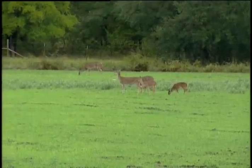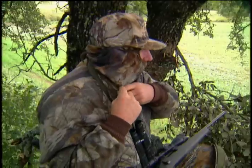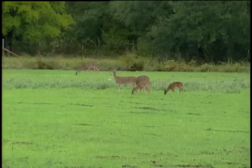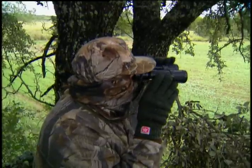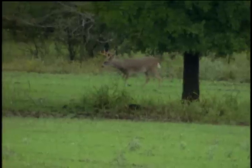Dale's hunting a big green field, and he's already got a lot of deer moving around. Some does are already out feeding. And with the rut being in full swing, he feels confident that a big buck's bound to show himself. Deer off the bow side over here.